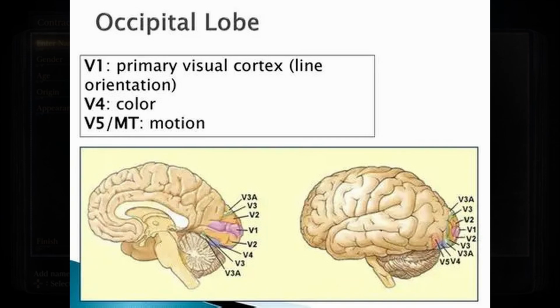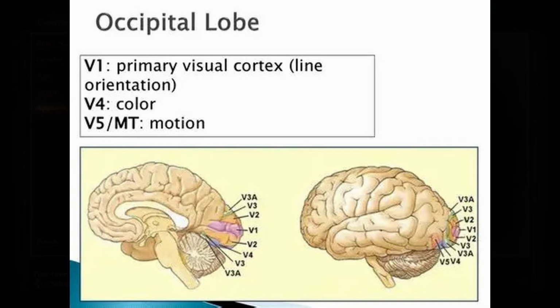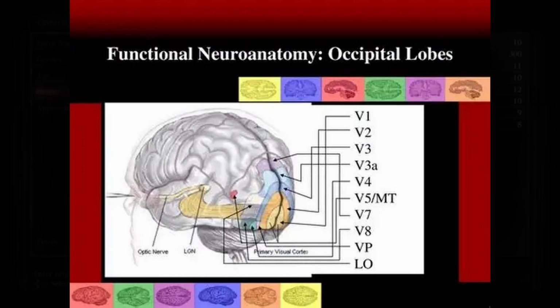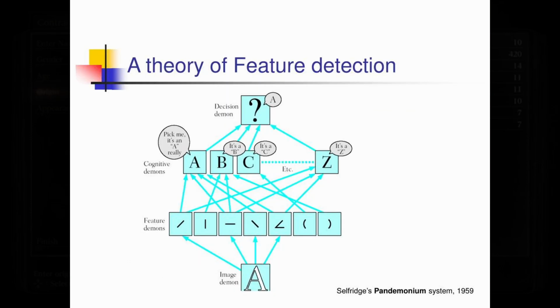The point is, V1, very simple processing of visual information. V2, slightly more complex. V3 and onwards, also complex. They all have very specific roles. There's another image here for you to look at. Here's another more specific location map of the areas of the occipital lobe.